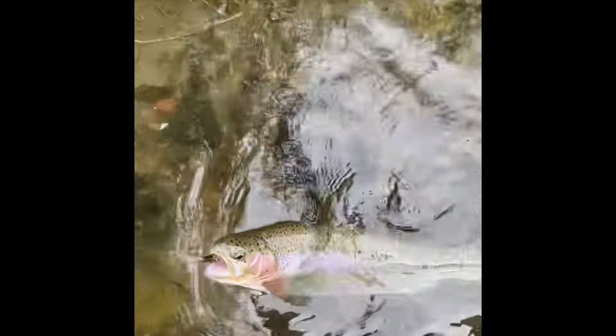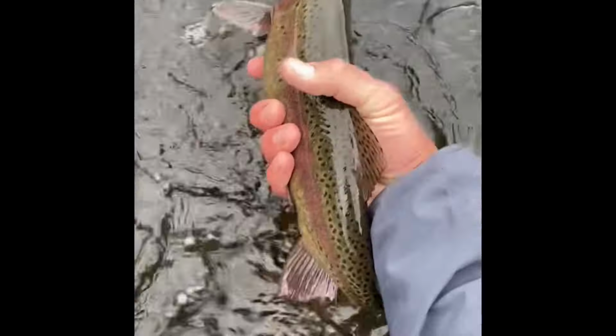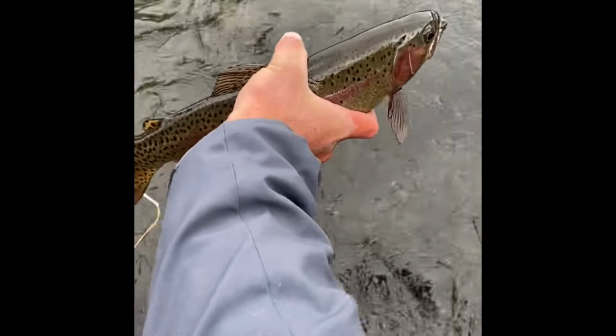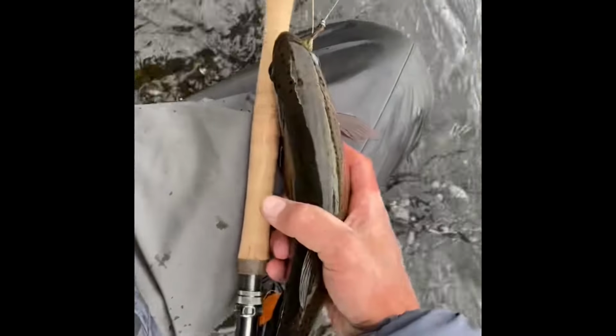You know, they're not in there. They're full from a previous feeding. Who knows? But you've got to get out there. You've got to keep fishing. You've got to get the local intel from the fly shop. But anyway, this is just my opinion. It might be totally wrong, but it might help some of you.